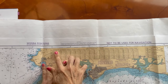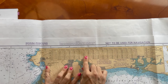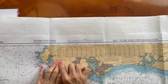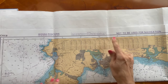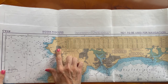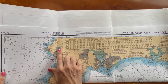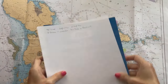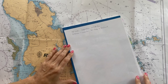So to find your tidal diamond, you go to the top of the chart. This will have tidal stream information on it. And what it says is tidal streams refer to high water at Victoria. Victoria is the standard port for the north. So all of the tidal streams will take their times from Victoria. So the first port we will do then is Victoria.